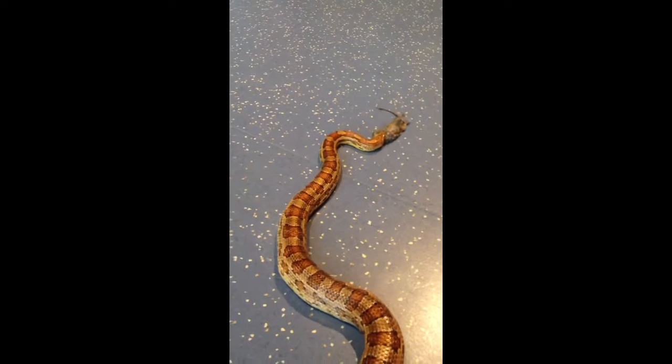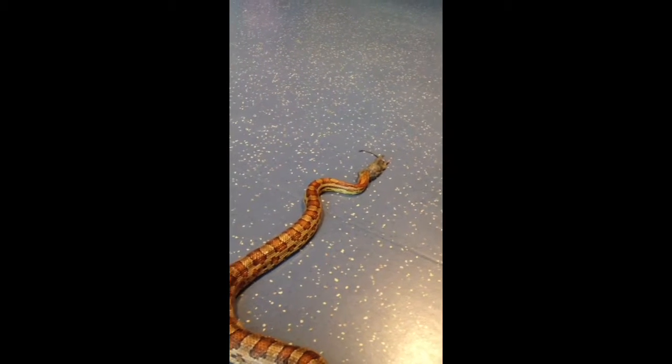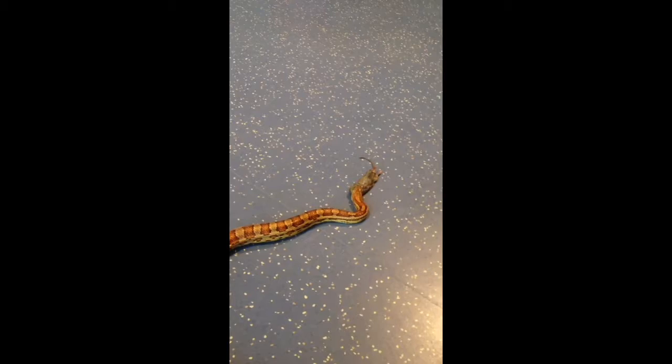So snake's jaws can open very, very wide. Your jaws and my jaws are connected. My bottom teeth and my top teeth are sort of connected like this. So we can open our mouths like that, but not wider, because they're connected right there. But a snake's jaws are not connected, so they can open their mouths not just like this, but like that.